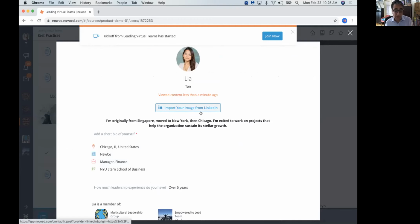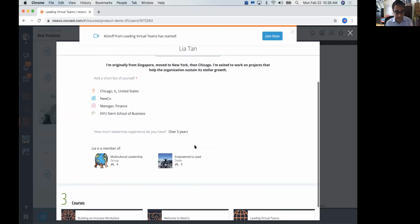Now, you can make what you want to be required information here. So you can make it required that Leah include a photograph of herself. We have an integration with LinkedIn to make it easy to grab your photo from there. You can also make it required to provide a statement about yourself. Now, this could be like your motto, for example, maybe what you're trying to accomplish in the program, and a short bio about yourself. So here are just some examples of things we might be asking, like where are you based? What's your role? What's your educational background? We might ask additional questions like here, how much leadership experience do you have? And Leah already answered this question and said over 5 years.